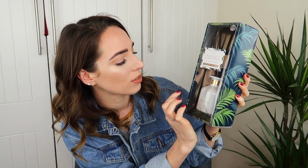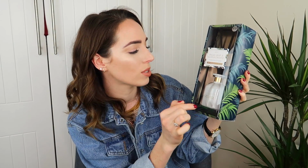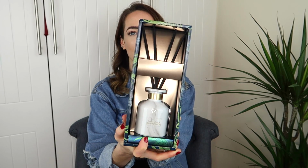So the first smelly thing that I picked up from Next is one of their oil diffusers. This one is part of their tropical range. They have this really cool range that's all decorated with these really beautiful palm leaves. It is in a name that is really hard to pronounce, but I'm going to try. It's palm leaf and guaiac wood. But what I really like about this is it has this really beautiful marble and gold diffuser. You can actually see it a lot better now that it doesn't have the packaging on it, so I'm just going to really quickly take it out.